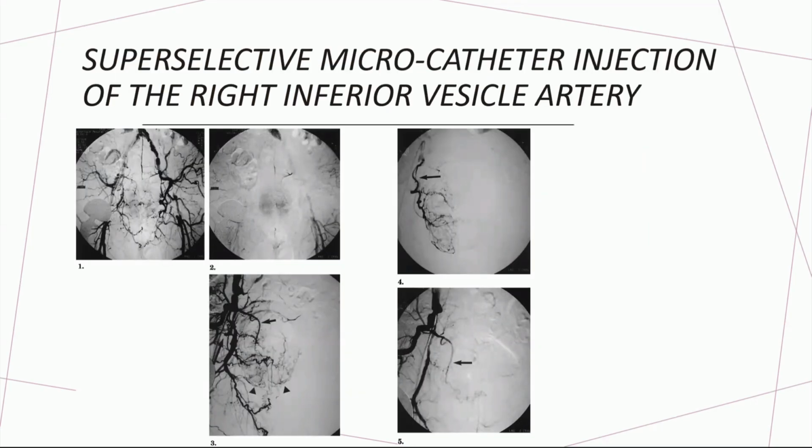These were the pictures from the first case report that reported the relief of symptoms. It shows a super selective microcatheter injection of the right inferior vesical artery with preservation of the internal pudendal artery.